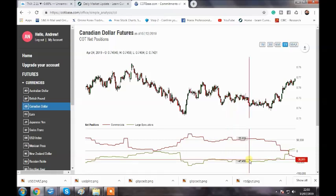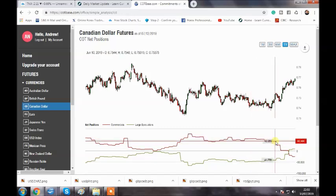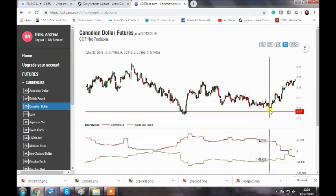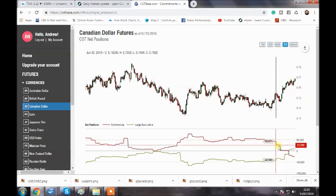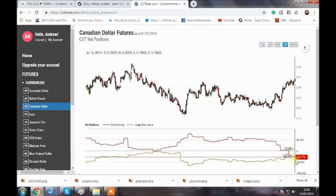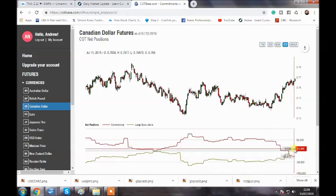Obviously, this chart is the wrong way round in terms of its Canadian dollar versus US dollar. All pairs are like that on the COT. You get the foreign currency first, but you can see the commercials very long of the Canadian dollar. They push it up and push the US dollar down. And now look at what they've done. They've crossed the speculators. Speculators have gone long the CAD, short the USD, and the commercials have gone against them.